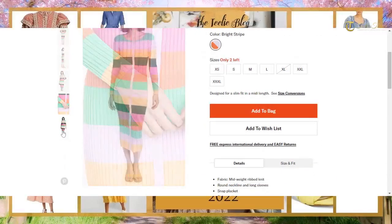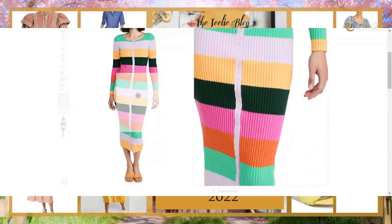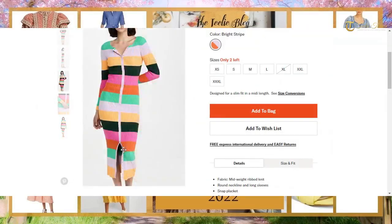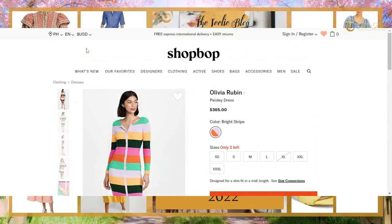I think you can also wear this with a skirt over this dress, like a plain skirt. And you can also wear this with heels or with rubber shoes. Okay, so let's now go to the video. Sounds good. Okay, let me just pull up the video for this. And here it goes.